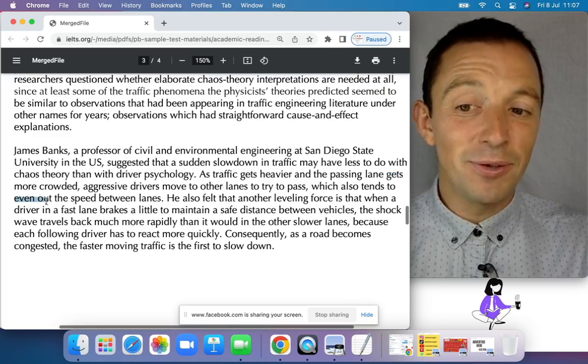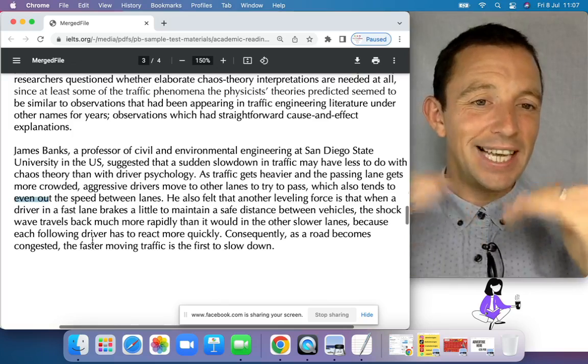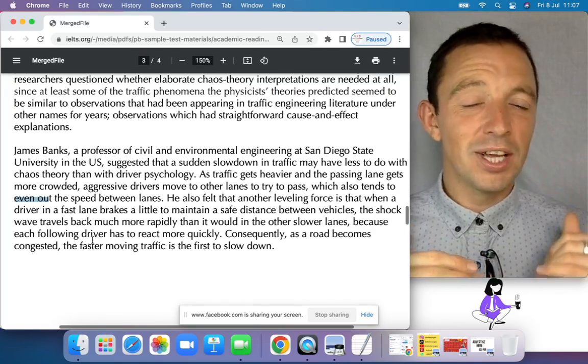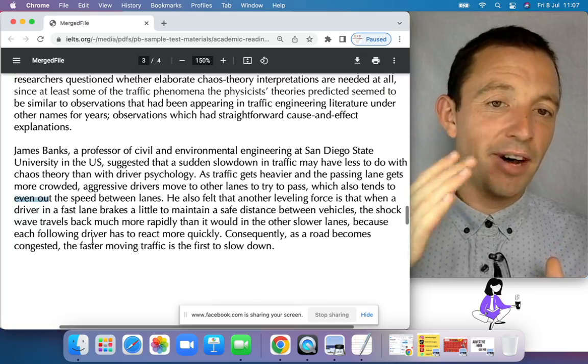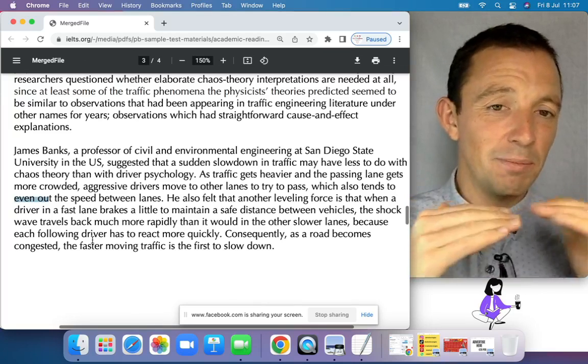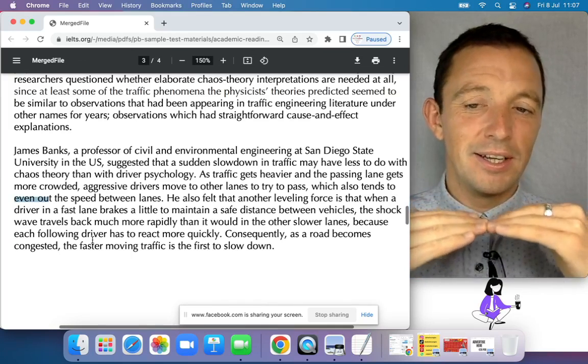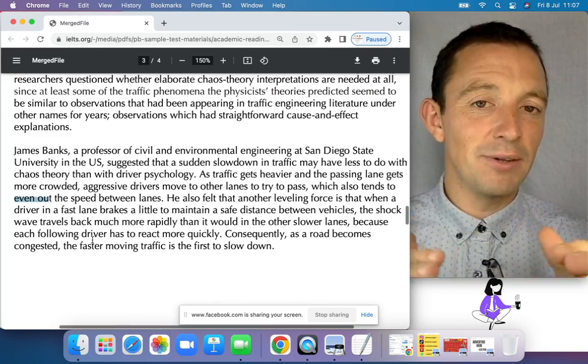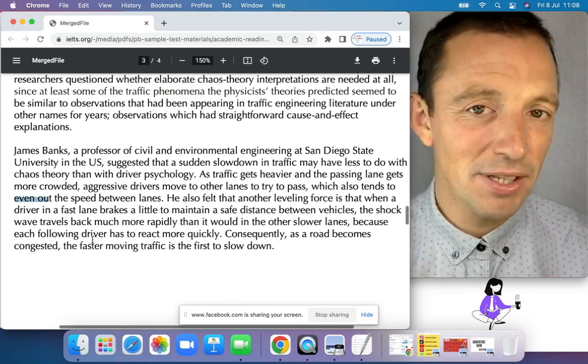To even out is very important as well, because the number is even. 2, 4, 6, 8, 10, they are even numbers, and the odd numbers are 1, 3, 5, 7, 9. So to even out means to have an equal level in the end. So to even out means to have balance. It's almost the same as the verb to balance.